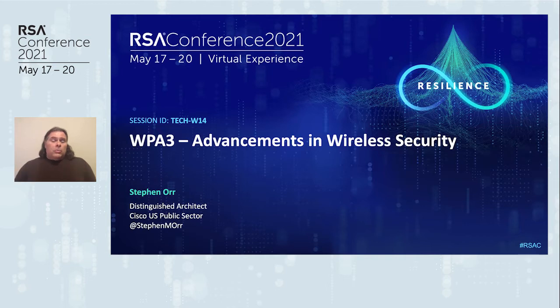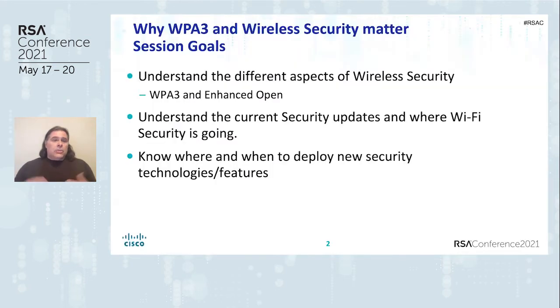So the whole goal for today is to get everybody a little bit better understanding of what's going on in the world with WPA3, Enhanced Open, and a couple of the other new security things that have been happening since WPA2 was first introduced into the market. We've spent a lot of time in the last couple of years really focusing on enhancing security.